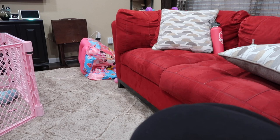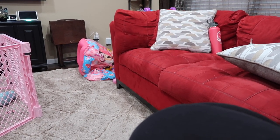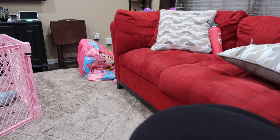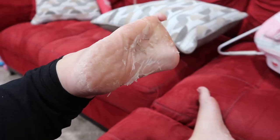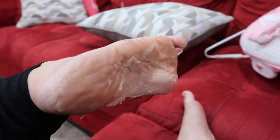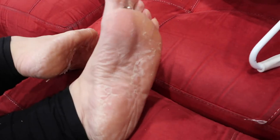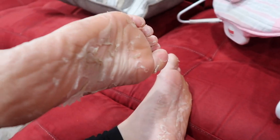Okay, for those of you that don't want a peeling foot update, skip the next 10 seconds, but I'm gonna show you my right foot, the whole foot's pulling off. My left foot is not nearly as bad, but that right foot, eek.